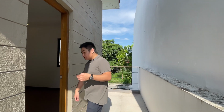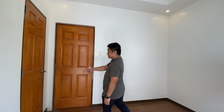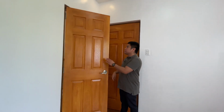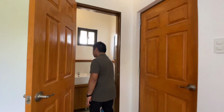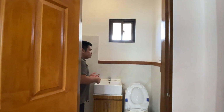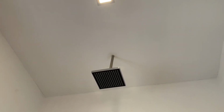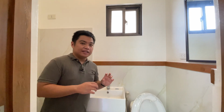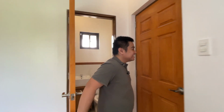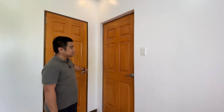So tingnan naman natin yung bathroom ng ating master bedroom, which is here. And then yung ating mga solid doors. So for the bathroom, again, we have complete fixtures of your water closet, sink, and we have your rainfall shower na directly above your head. And meron din tayong mirror, of course, and a bidet, which is very important for me. Okay, so tingnan natin yung last na remaining pa.